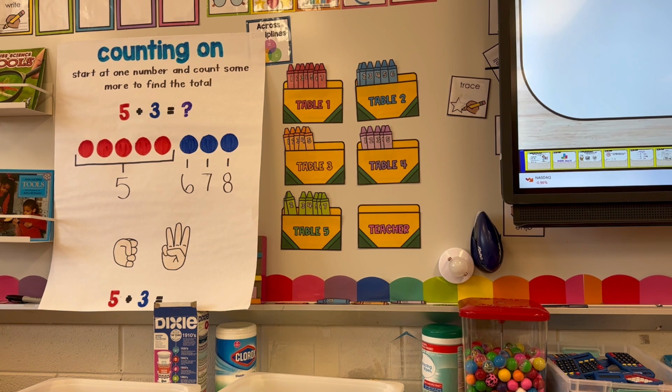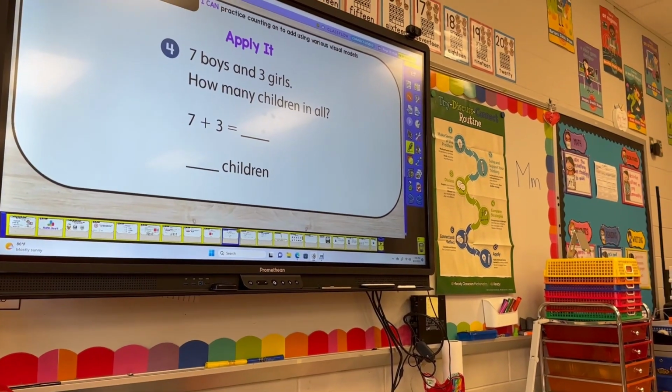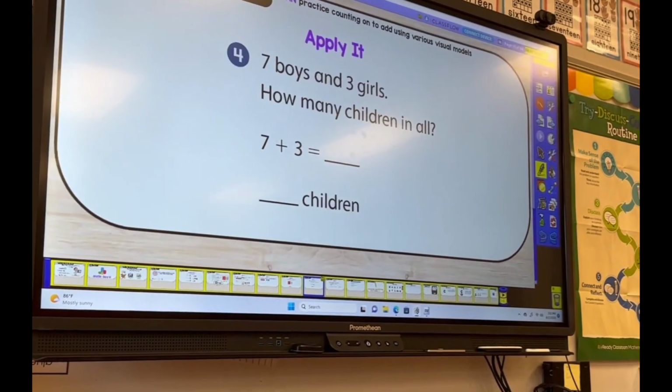So in math this week, we've been talking about counting on, so starting at a number and then counting some more to find the total. Our big thing this week is making sure that we're not starting at 1. We're not really counting that first group. We're grouping that together and then counting on from there. There are a couple of different strategies that we've been talking about this week. I'm going to turn you over and move you up, kind of show you what we've been doing.